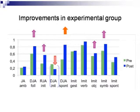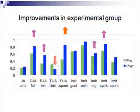Initiating declarative joint attention went down. The reason is that we measure this with an unexpected event that occurs, for example, a movie starts on a video screen. We think that children were getting used to these unexpected events and were not so interested anymore in showing them to the adult. As for imitation, especially imitation with actions on objects and symbolic imitation improved significantly in the treatment group.